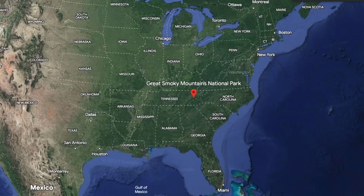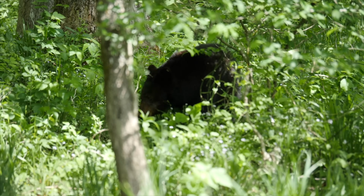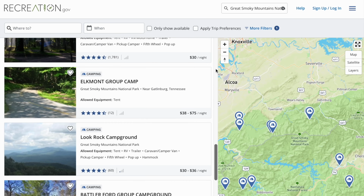Smoky Mountain National Park is the most visited national park in the country. Epic hiking, wildlife galore. It's a must-see national park. It even includes multiple campgrounds with hundreds of RV sites for you to bring your RV into the national park. So it makes sense that this is a go-to RV destination, right?